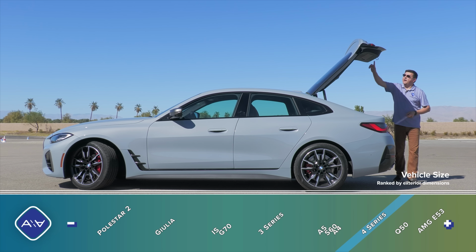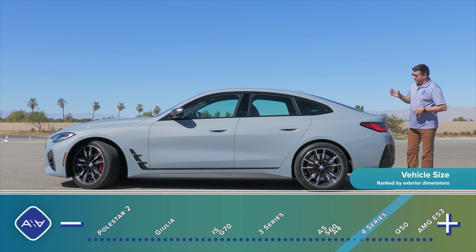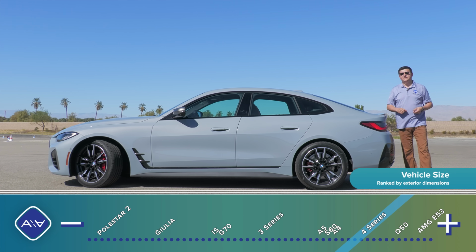The Gran Coupe's liftback design is the key to this being both more practical and less practical than the 3 Series. If you're the kind of person that might want to go to Home Depot and buy a barbecue and just stuff it inside the car that they've driven therein, this could do that, the 3 Series could not.